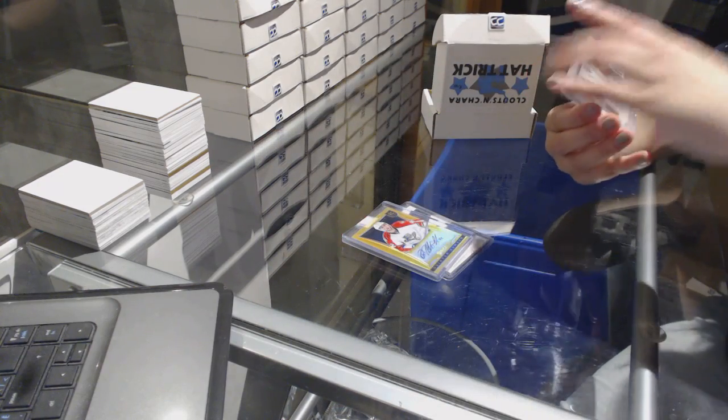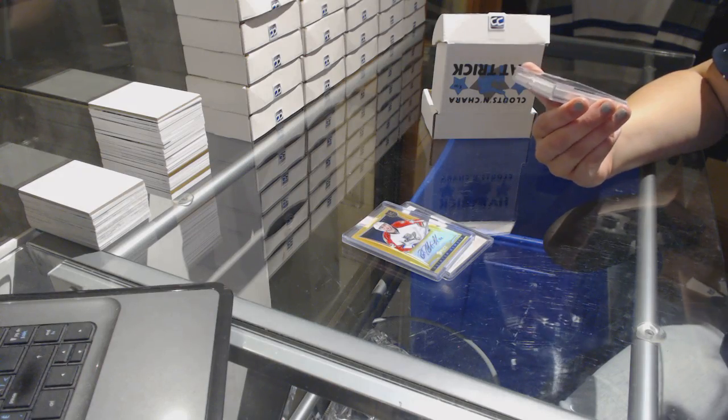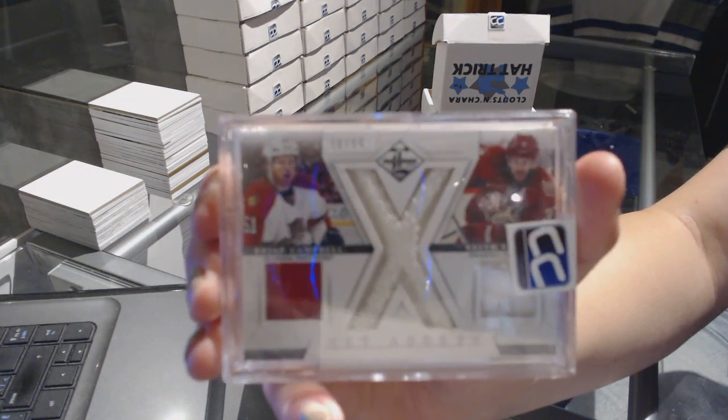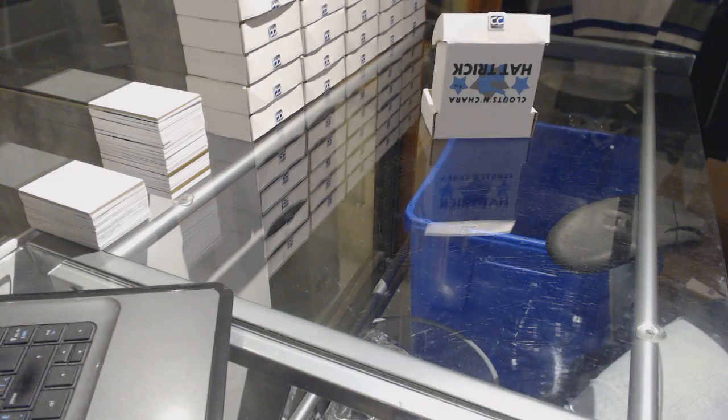And we've got a Net Assets net cord, numbered /99 of Keith Yandle and Brian Campbell. Net cord. Alrighty.